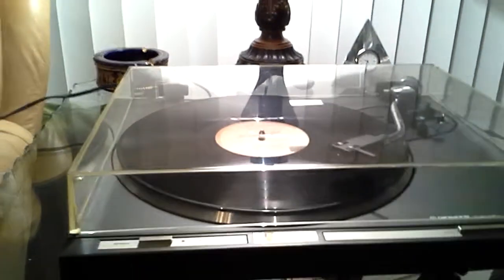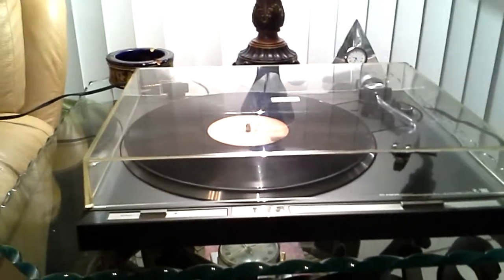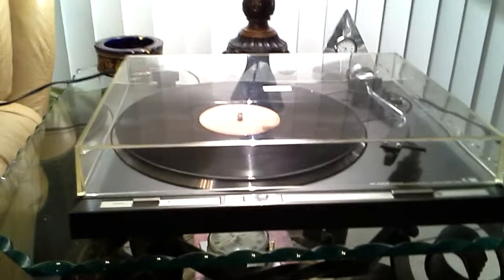And at the end of the record, we have auto return with system down. This is a very beautiful and a very rare turntable.